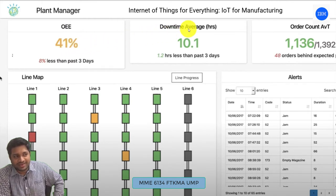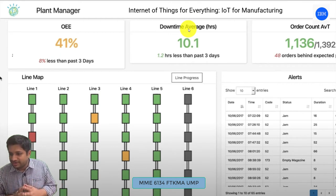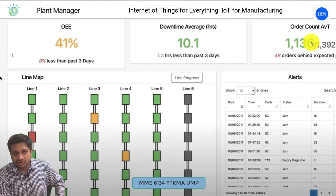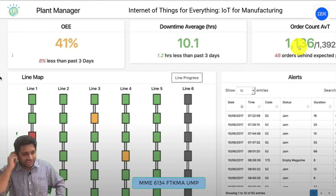Then you have the overall equipment effectiveness, OEE, which is currently at 41%. We have the downtime average. These are some things which are directly given to you as a part of an Internet of Things, IoT, system. And how many orders have been achieved? Out of 1392, until now 1136 orders have been achieved.